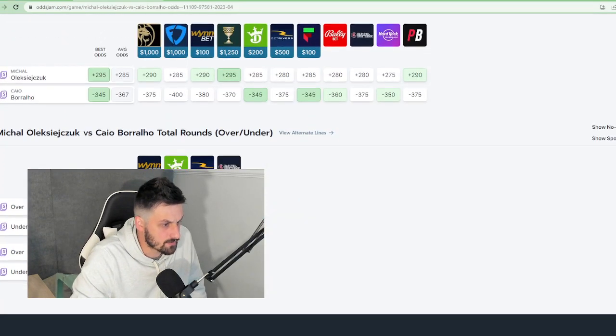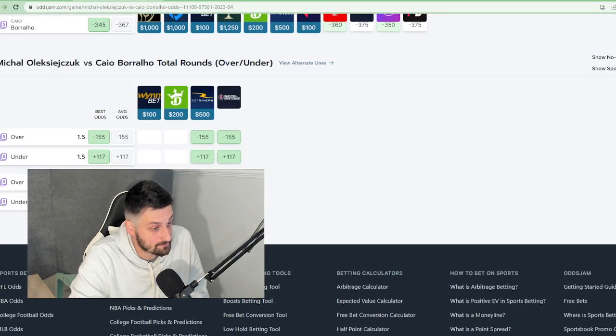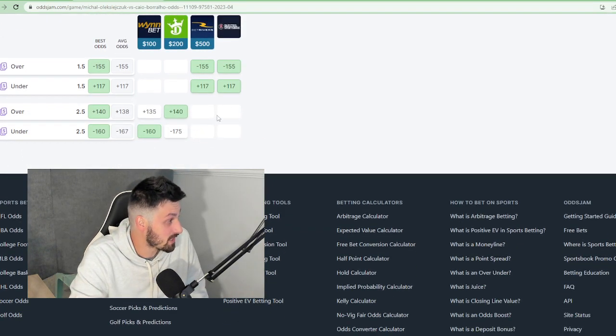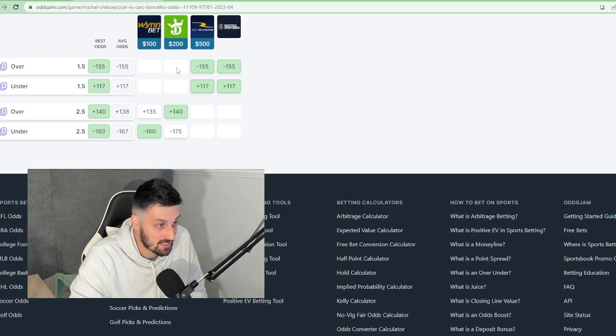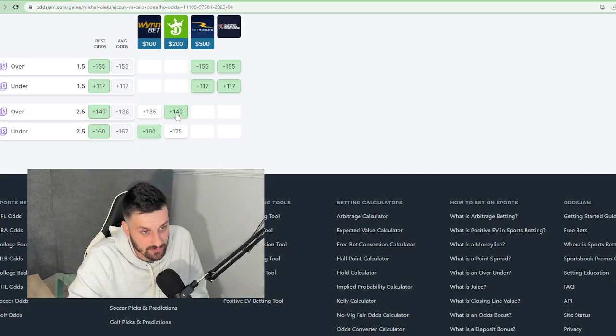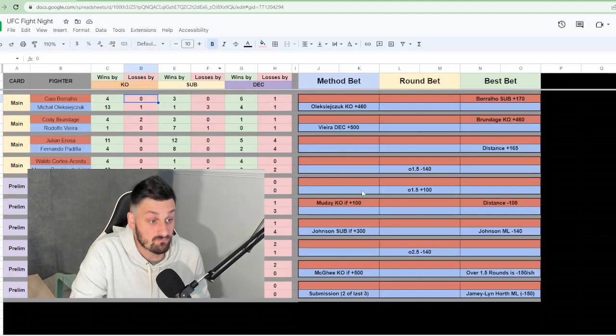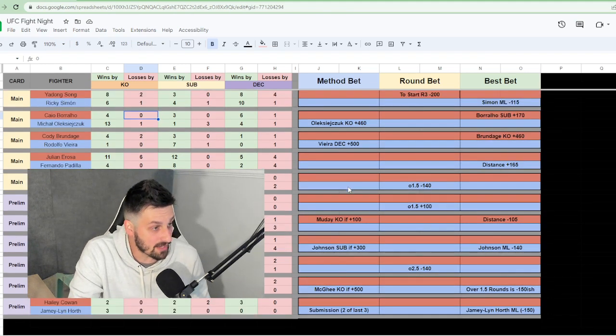What are the rounds? I mean, they like the fight to be finished quickly as well. If you look here, over 1.5, 155, but they're saying it's more likely than not that it's finished before 2.5. So it is what it is, right? Careful with that.